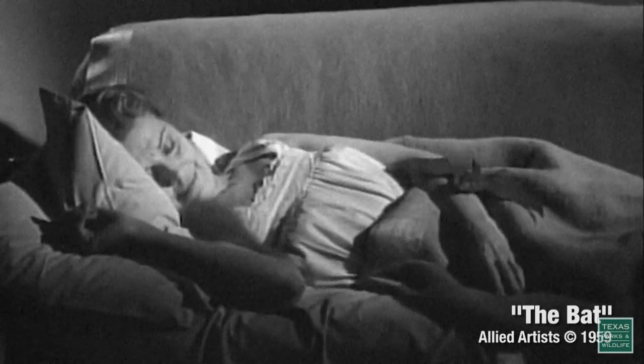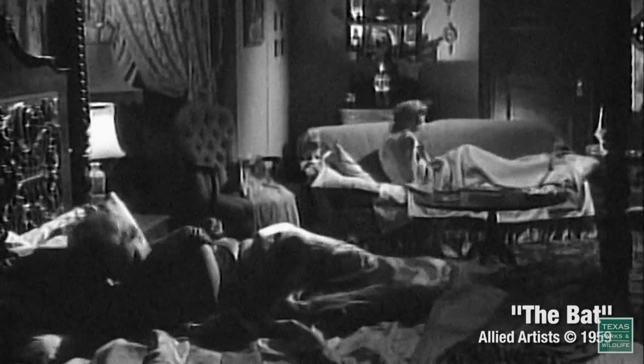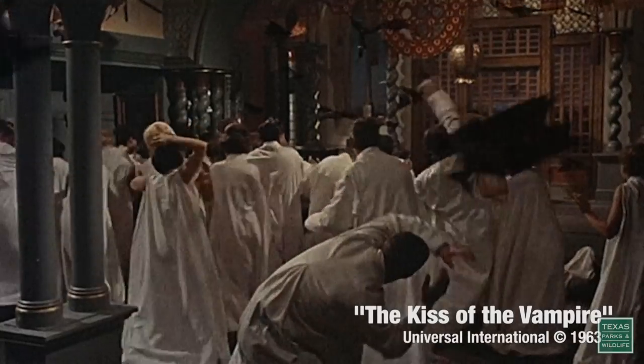Bats have been maligned for thousands of years. Most people don't have any contact with bats, so what they know about them is what they've seen on TV. And most of the time on TV, especially if it's Hollywood, they're blood-sucking monsters.